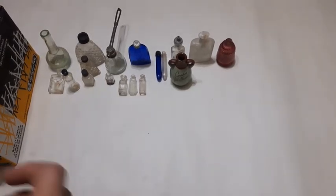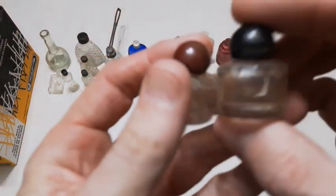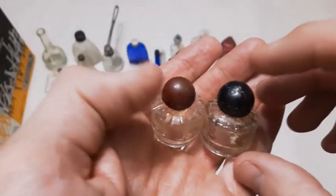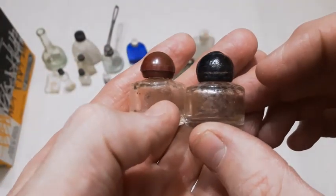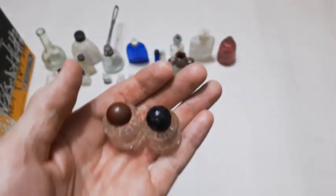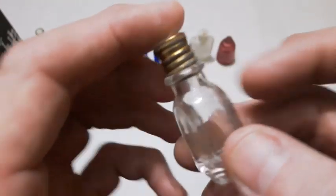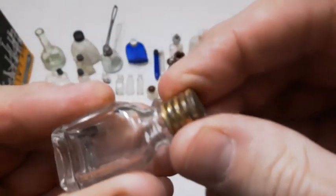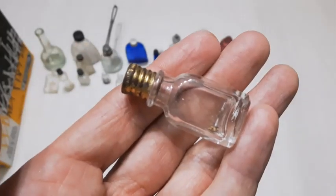And next up, let's do these two here. These are basically identical, so I'm guessing they're probably from the same manufacturer, but they've got two different colored Bakelite lids on them, so perhaps they were different scents. I'll set those there. And how about, well, here's one here. It's just a little slicker. It's got a nice brass lid on it. Original. Nice little bottle.